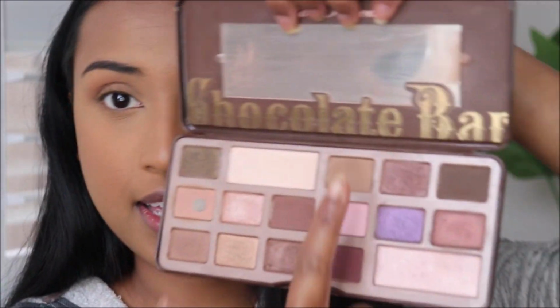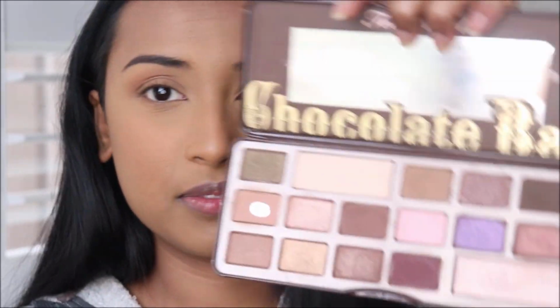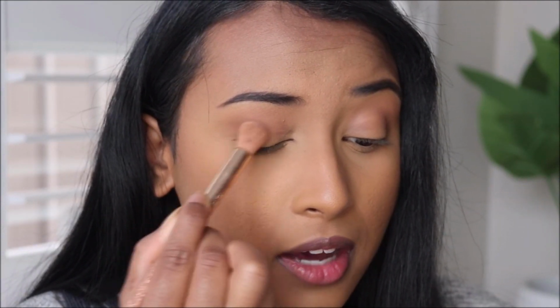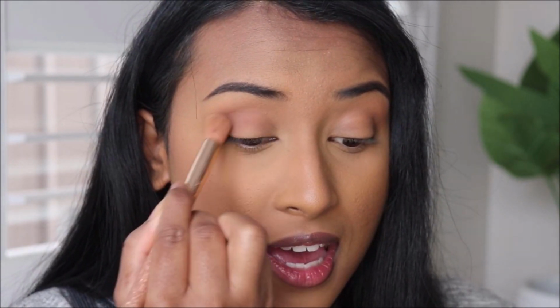And I'm going to be taking this brown shade over here. This again is quite pigmented, so just do take, actually this color over here, it's like a chocolate brown. It's actually the perfect brown. I'm just working this in circular motions towards the outer V, but also bringing it up in the outermost part of the crease, and just creating some depth. So I'm just going to do the same thing on the other side of my eyes.